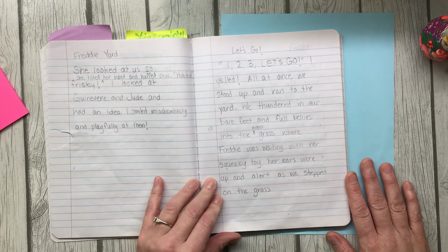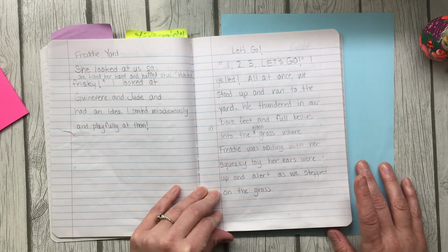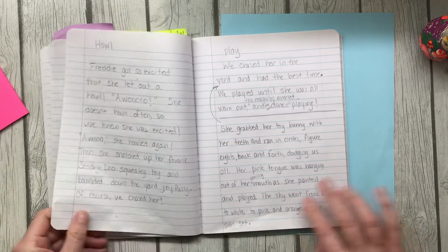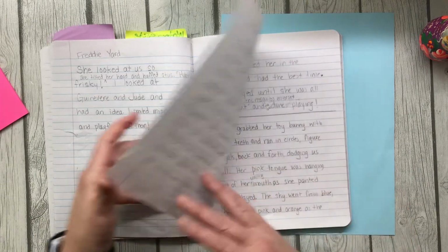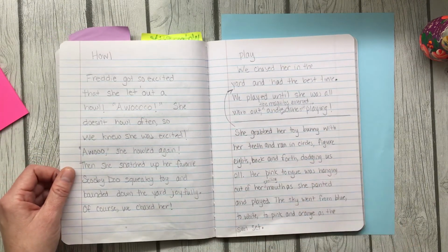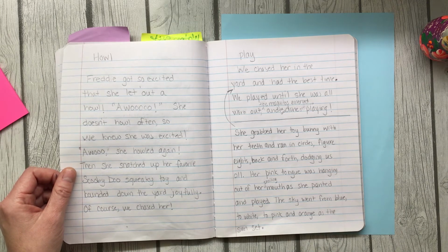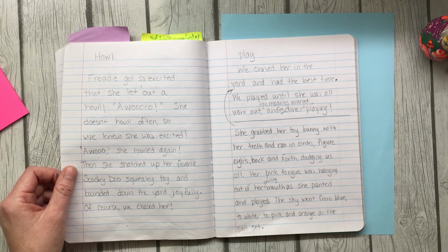So, what we're talking about today is rereading like detectives. I have two pages, this one right here and this one right here, that I want to look at really closely today. So will you be detectives with me and quickly study my two pages?